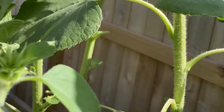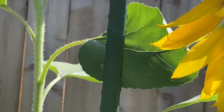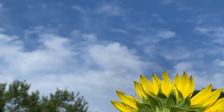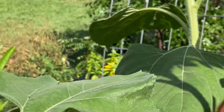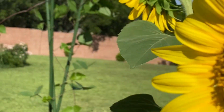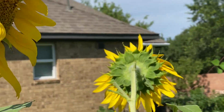You see this one? Very heavy, the head. I also have two. This is a man. I will just cut this one off so the other one can grow better. Look how pretty it is. I just put it into the glass jar to make it pretty.